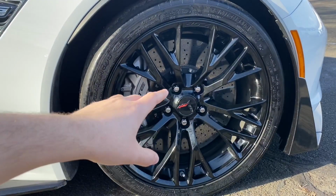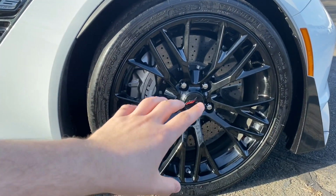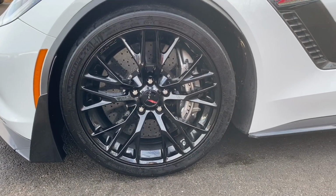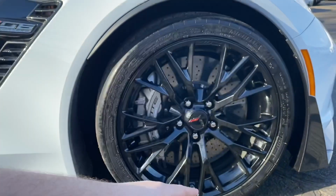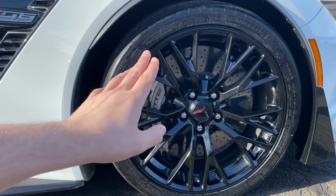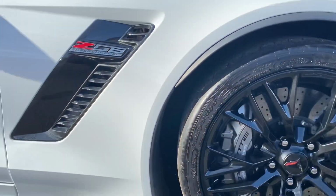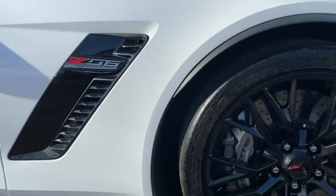Coming to the rim, it is finished in gloss black, and honestly looks very aggressive and mean, and it matches the look of the Corvette. Coming to the rotors, in the back you will see a carbon rotor, and I believe they come with the performance package, and they look really nice and big. The tire size is 285/30/19 up front, but in the back of the Corvette it is a different size. The tire brand is the Michelin Pilot Sport Cup 2, and they are very grippy.